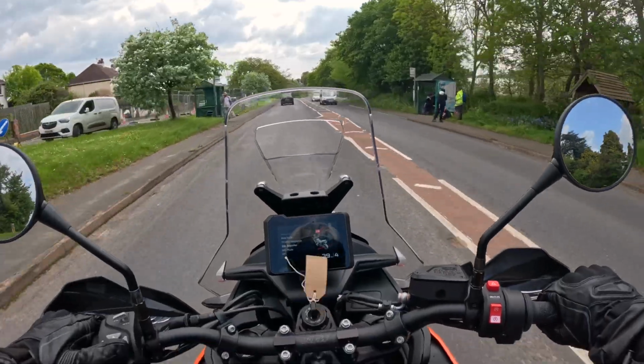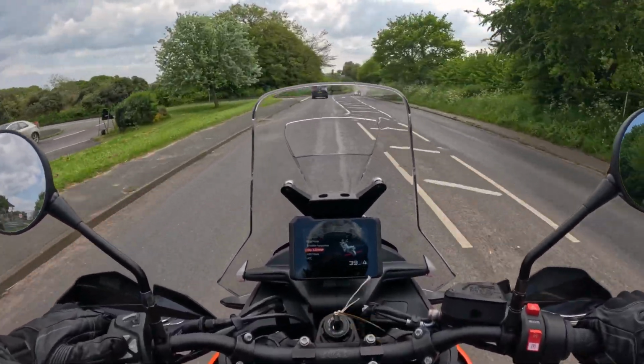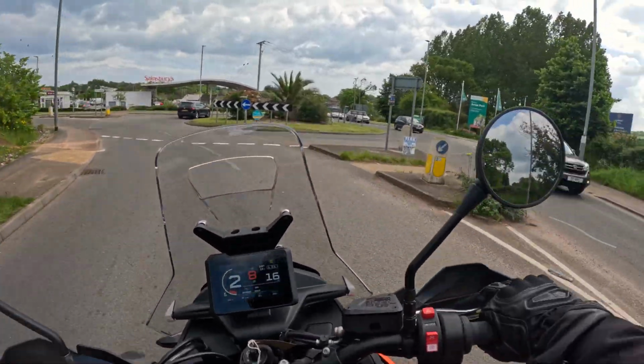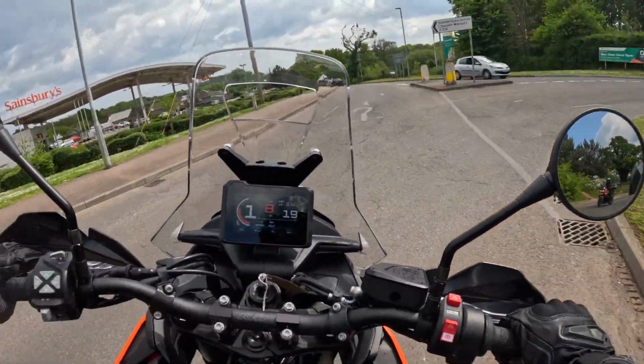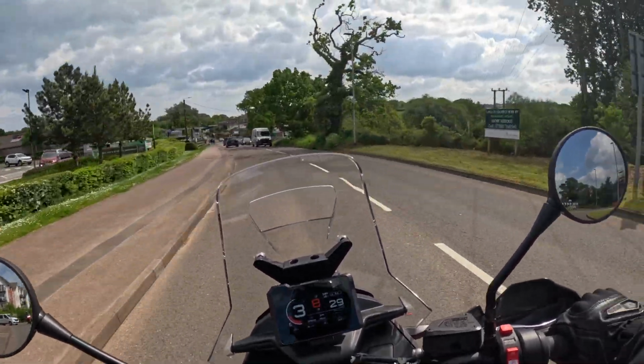And of course you can change the ABS mode and the traction control, which I'm not going to do on the road. So it's correct, ABS is now off, which allows me to slide the rear wheel. That's fun, it's like being a kid on a push bike again when you're young.